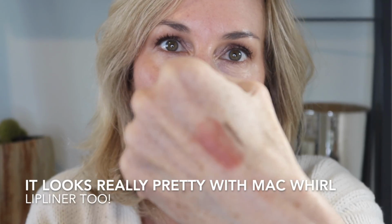So I'm going to line a little bit with Spice. An oldie but a goodie, and then I'm going to top this. So this is the combo with Spice and Hug Me, but honestly I love this just on its own. And again, it can go either way. You can go a little bit cooler with it, you can go a little bit warmer with it. It is described as a fleshy nude, and it is just gorgeous.